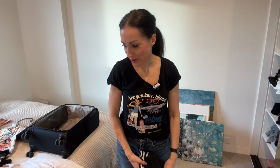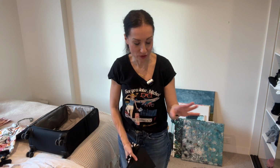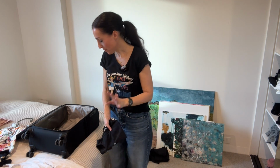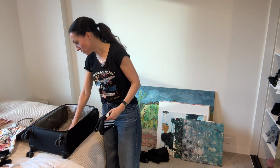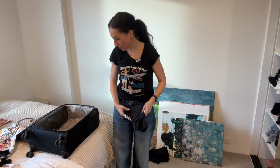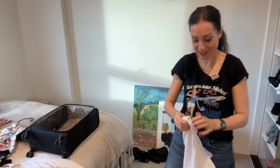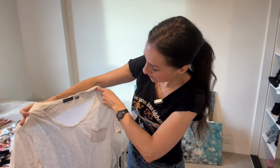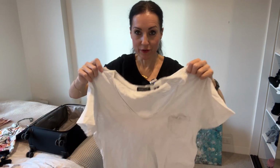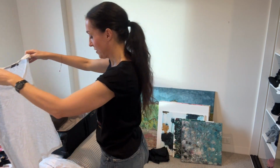I'm obviously planning on shopping a little bit, and I will definitely buy myself a t-shirt or a top there. That's why I do not want to bring too much here. But I think we should bring 1 more top, 1 more t-shirt. How about a white t-shirt? Alrighty, I found a white t-shirt. And it's very airy, which is good because it's gonna be hot. Okay, so this we bring as well.